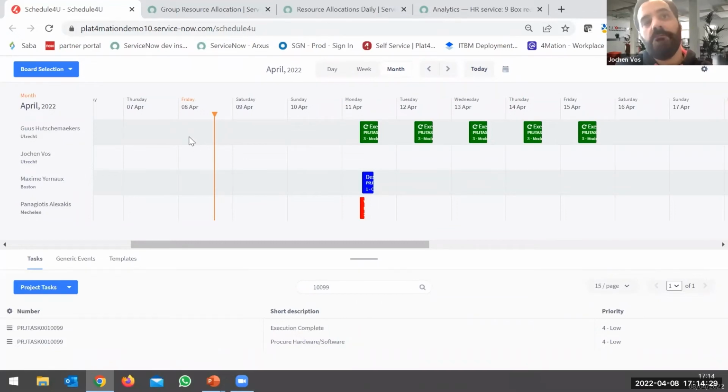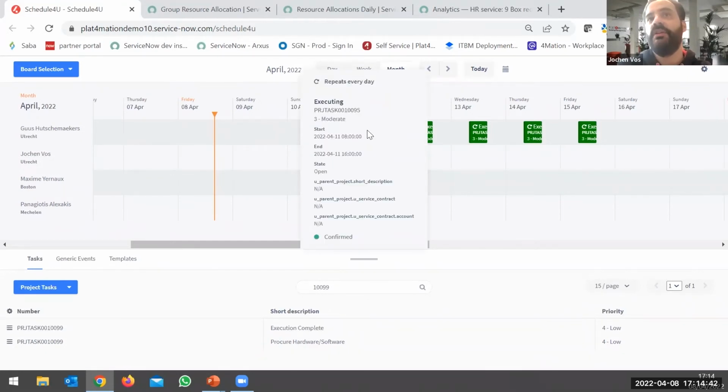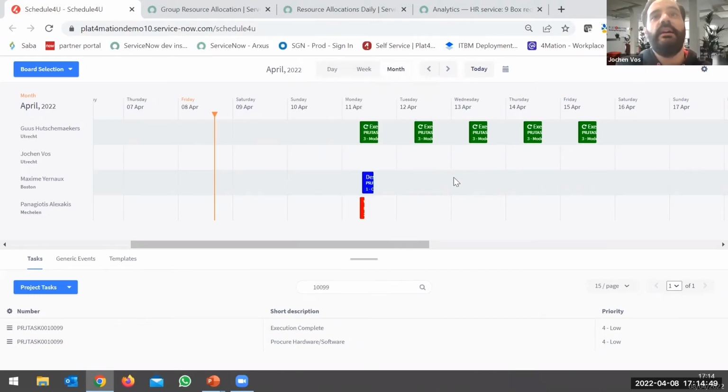As we said, we can plan our individual courses on a daily basis, and in this case, we see different kinds of things. We see that for Guus, we have a specific recurring task for this week on a specific project task, which is also then in ServiceNow, and also for two other colleagues within the same group, different activities. It's quite easy. We can select specific tasks and we can drag and drop them later.